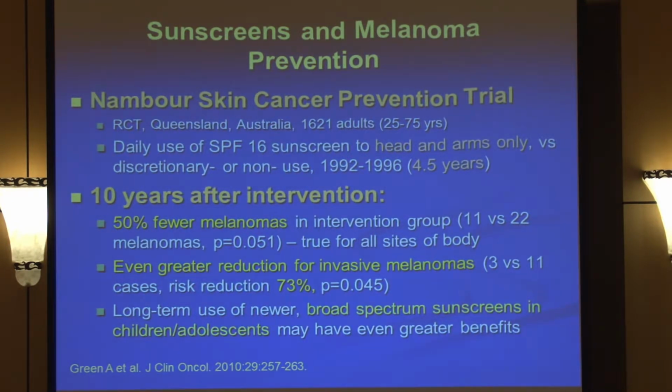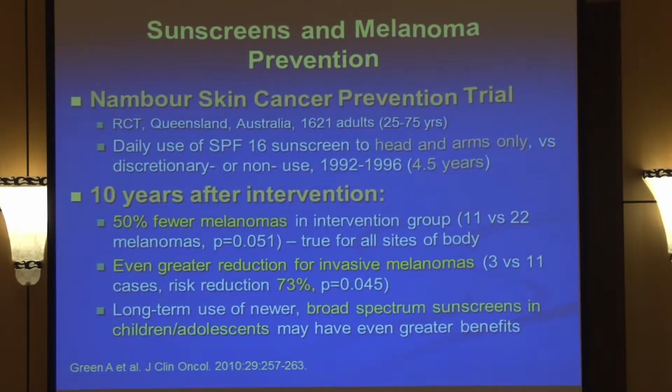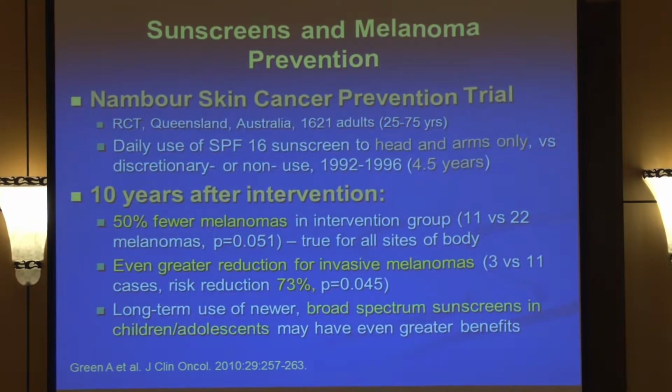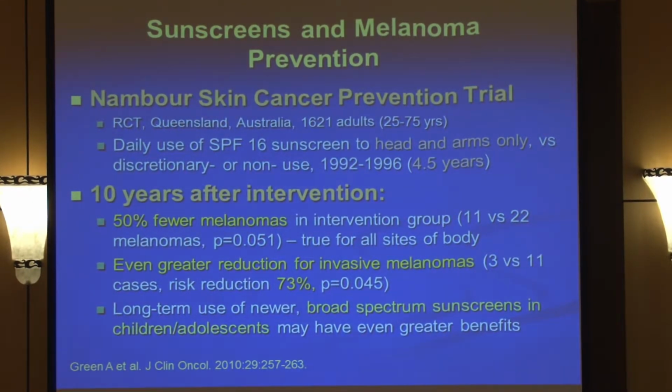What I would propose here is this study looked at individuals that are 25 to 75 years of age, and we know that a lot or most of the harmful radiation from the sun comes even earlier than age 25. So if we really start thinking about sunscreen protection, sun protection practices in general in younger age individuals, we could make a significant difference. What's also interesting in this trial is that individuals had a lower risk of melanoma on all sites of the body, even though they only were asked to use sunscreen on their head and arms. And so this suggests that probably because of the education and awareness, they were sun protecting elsewhere.